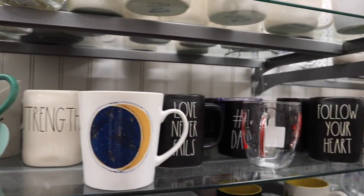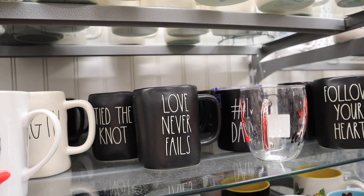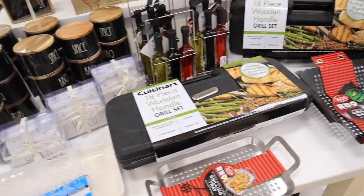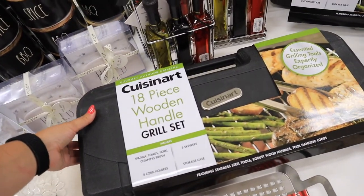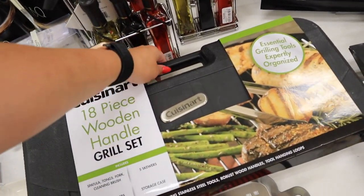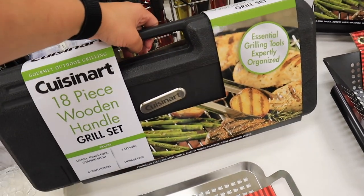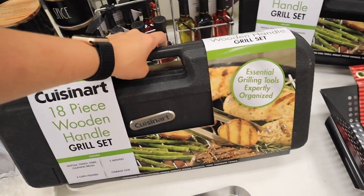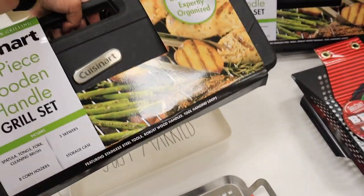And then some Father's Day ones and black mugs as well. There are a lot of awesome summer items and then Father's Day stuff as well. This really caught my attention because Brian just threw away all the old grilling stuff that we had. And he was like, next time you're out, can you please get a new grill set? But this is pretty legit. I feel like this has everything we could ever need.